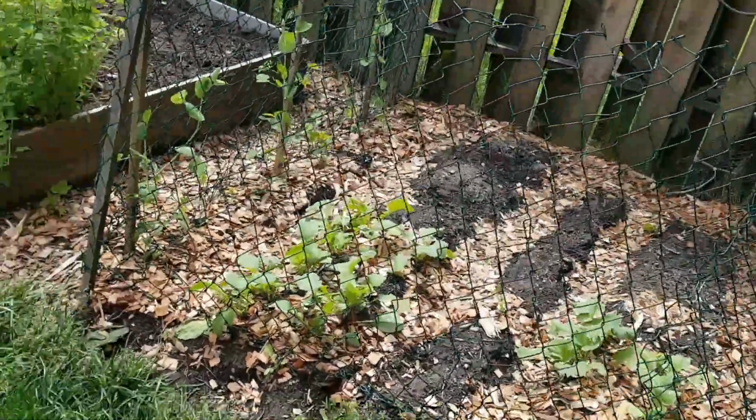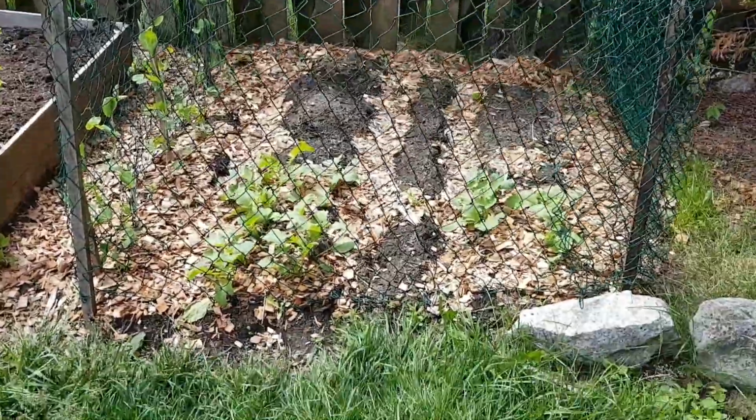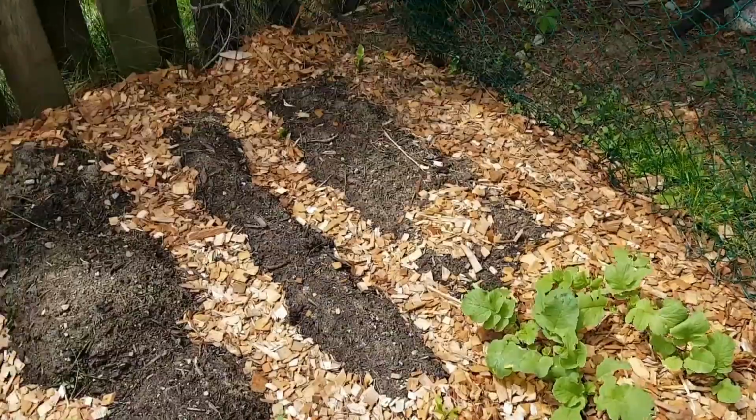This used to be known as the potato patch. We couldn't find potato seeds right away at the beginning of the year, so we decided to plant other things. So Andrew put this together here. He cleaned out this back area.